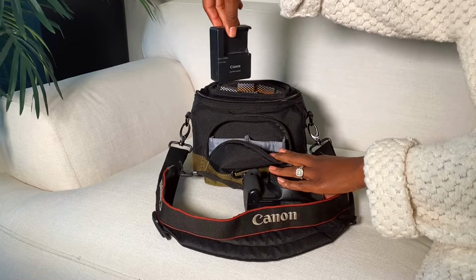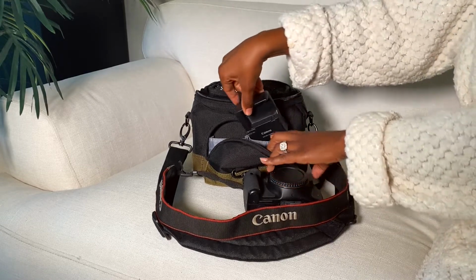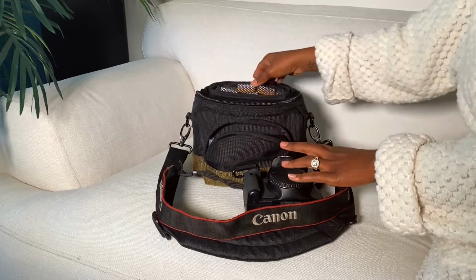And not only did he give me those 2 lenses, he also provided me with this camera bag, the battery, and the charger. He was really, really sweet. Now, it is a dated camera, but I'm literally recording on it right now, and it has been amazing. I use it for photography for my business, tvsluxco.com and nysh.com. Those are my clothing brands.